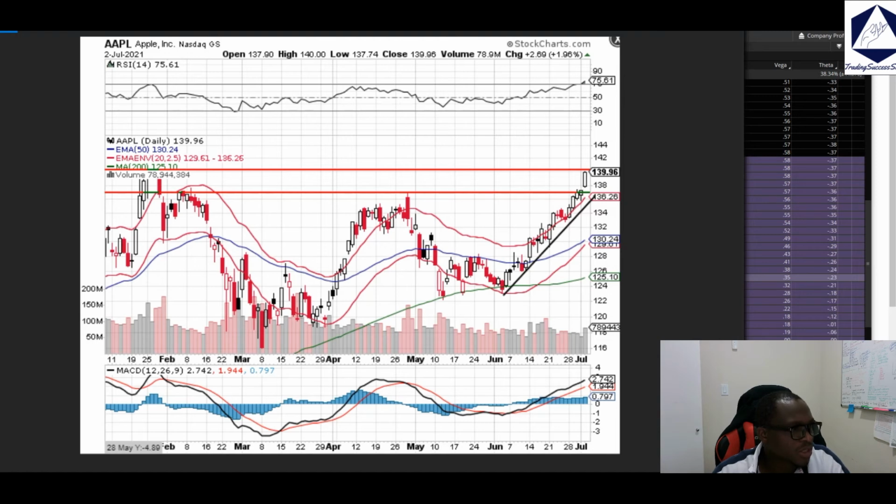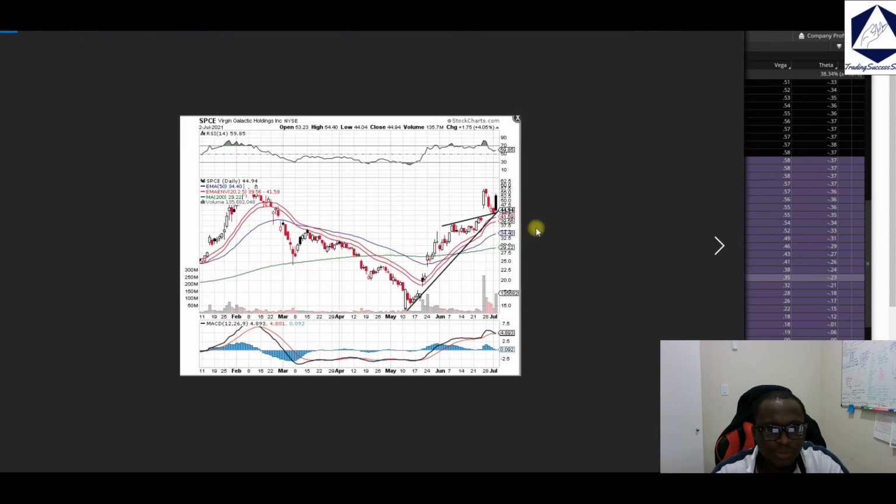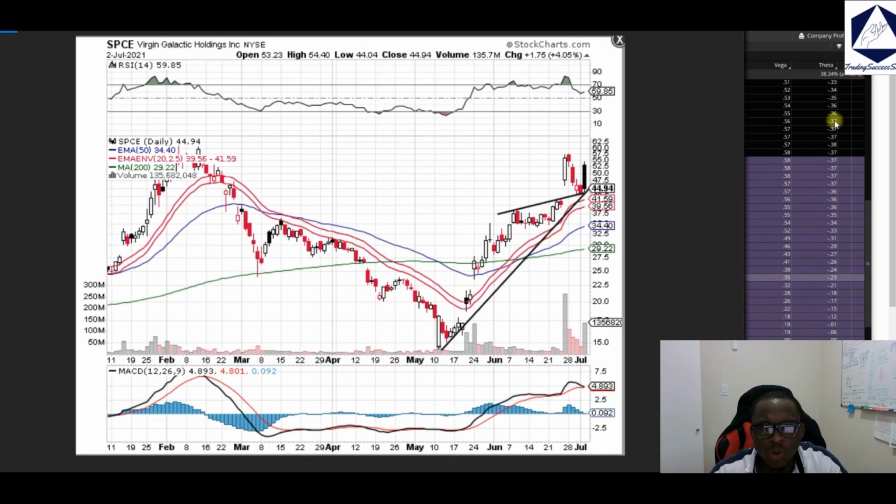Okay, let's look at the next one, Space. Space, I have some call options. I have the $40 call options now and $45 call options. So what I'm expecting this to do is to hold this area. One thing you have to understand is, if we break out, most times the stock pulls back to retest that breakout spot and then continues pushing higher, right? So that is what is happening right now on Space, SPCE.